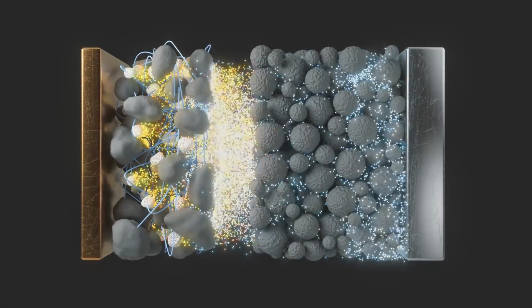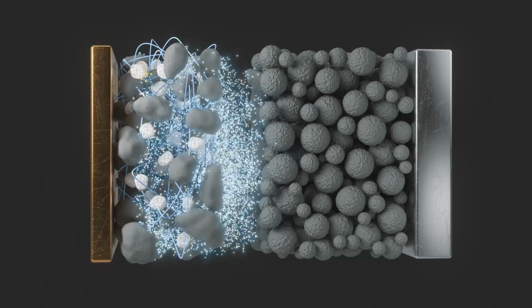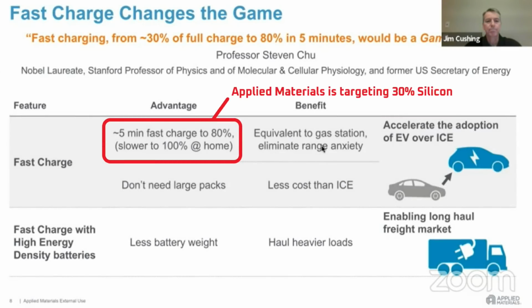Besides energy density, increasing the silicon content of the anode should increase the charge rate of Tesla's battery cells. All indications are that 30% silicon can support an 80% charge in 5 minutes. But I don't expect to see supercharger rates that are that fast because there isn't a supercharger out there that can support that charge rate.